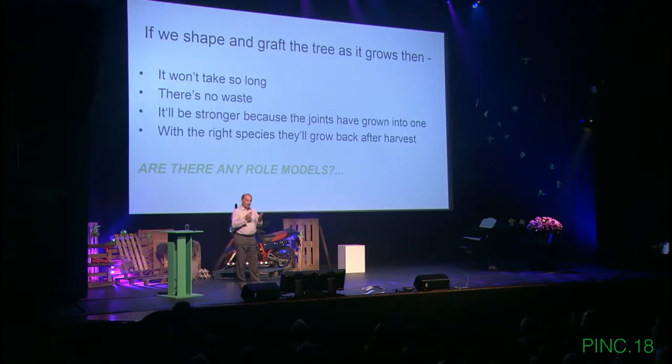If we can shape and graft the tree, and grafting means, for those who aren't horticulturalists in the audience, it's an old technique. I mean, this was used thousands of years ago. If we take the raw material of the tree and put it with another tree, the two will stick together. So you can actually create a strong, robust substance after you've grafted it.